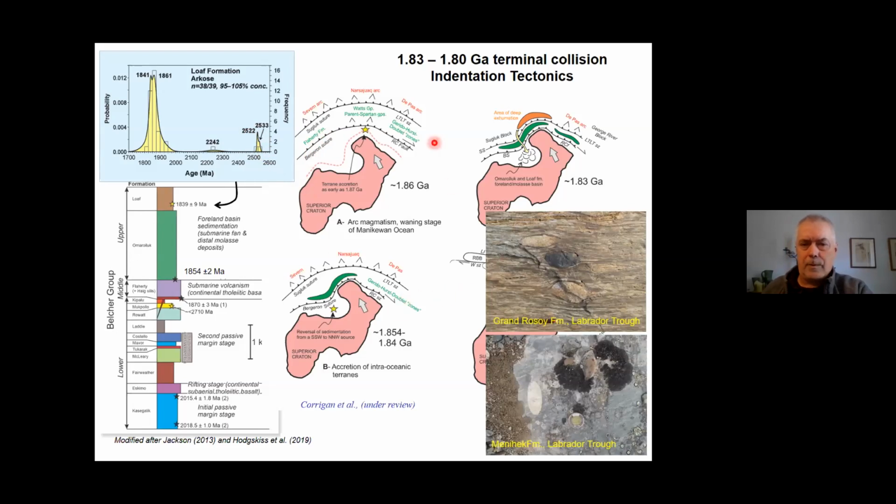So what happened here is that you have encroachment here, then with further collision, you get deeper exhumation of granulites here in the Sugluk block and so on, and then deposition of a foreland basin here. But we also have deposition of foreland on the eastern side here as well. And these are examples of conglomerate from the eastern side, the Grand Rozois Formation.